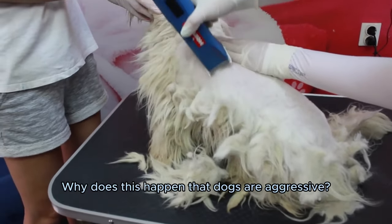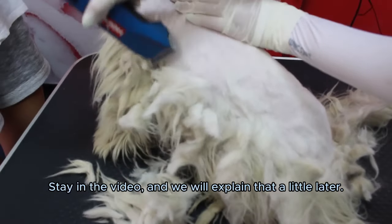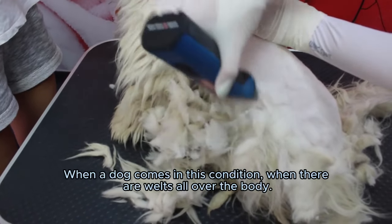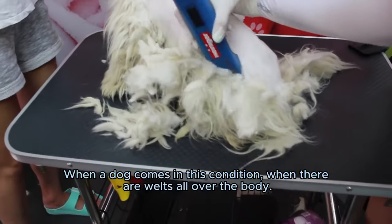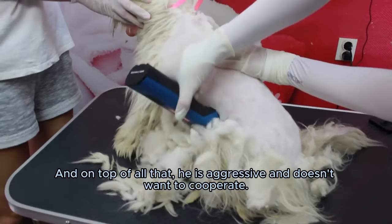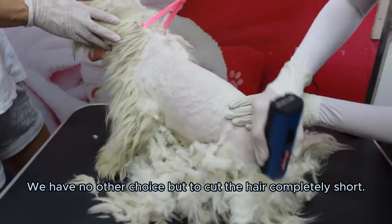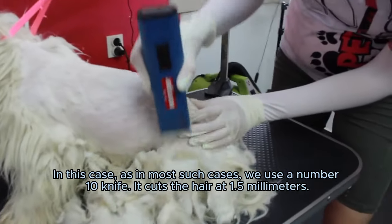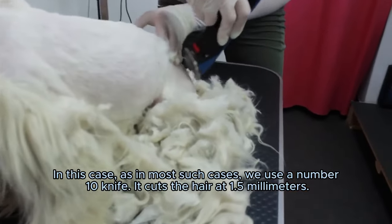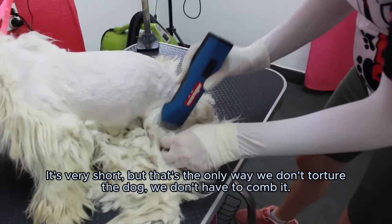Why does this happen, that dogs are aggressive? Stay in the video, and we will explain that a little later. And now we want to explain the cutting process. When a dog comes in this condition, when there are welts all over the body, and on top of all that, he is aggressive and doesn't want to cooperate, we have no other choice but to cut the hair completely short. In this case, as in most such cases, we use a number 10 knife. It cuts the hair at 1.5 millimeters.